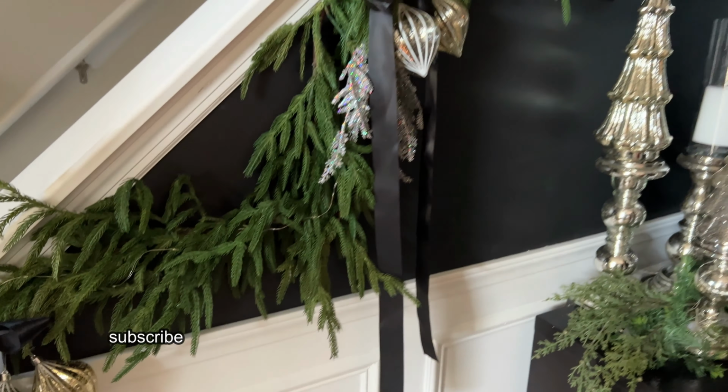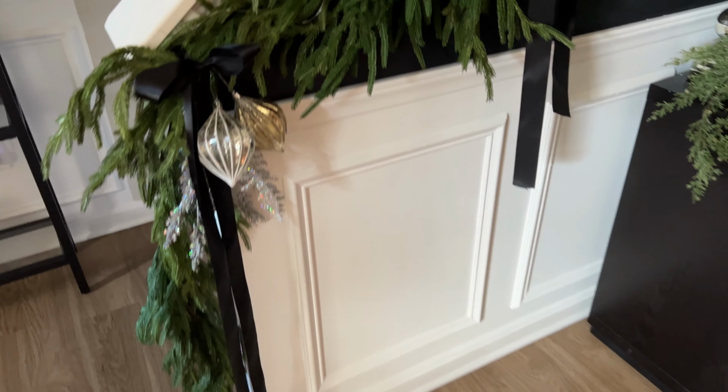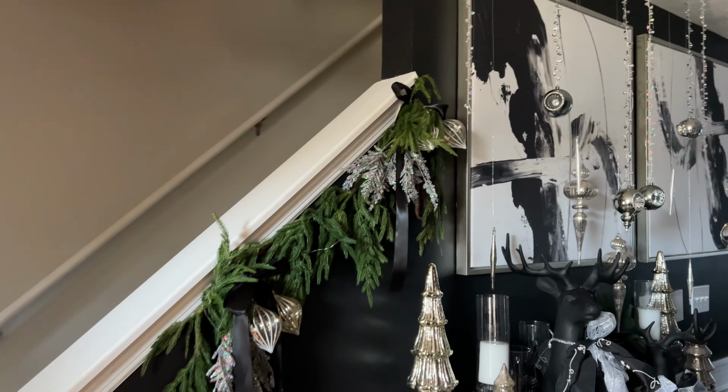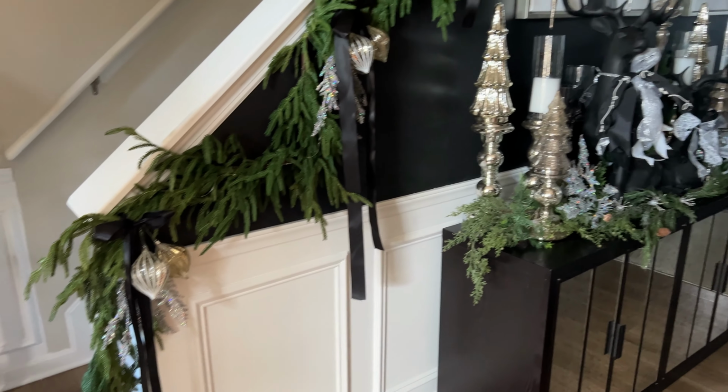To embellish it even more, I have added some simple black satin ribbon, and I just tied a simple bow. And yeah, I love the elegant, sophisticated, understated look of the garland.